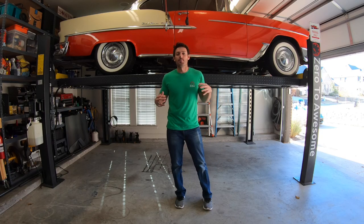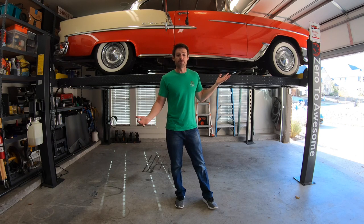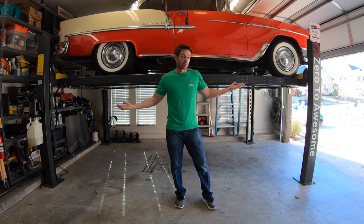And so to celebrate that amount of time, today we're going to be talking about what life with the four post lift has been like for the past year. I've also got a number of questions about it over the past year, so we'll be answering those too. But to start, let's take a look at what this lift has lifted over the past year, 2 months, 4 days.